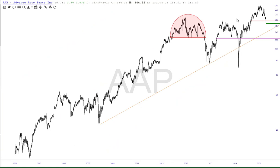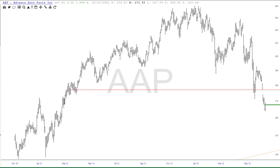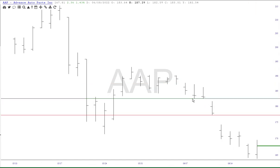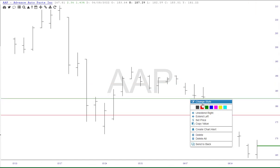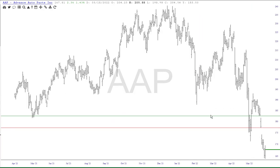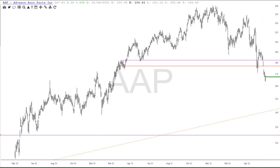Here's AAP. And as always, as we go through, I'll probably just tidy this up myself with things that might be missing. That's part of this process that helps me out. But you're going to see, as I say, double gaps all over the place.